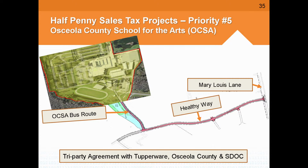So what this would do for us is provide an exclusive bus access. Today, there's only one curb cut at that school, and it's at a light right off of OBT. So what's happening is our cars and bus traffic is mixing, which technically is in violation of SREF. So this is an opportunity to clean up that issue. So we would, as part of the tri-party agreement, design and construct the roadway, and we would get up to 50% reimbursement as development comes along at Healthy Way.